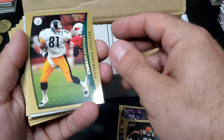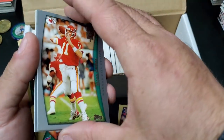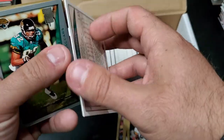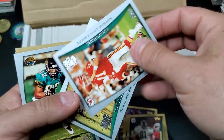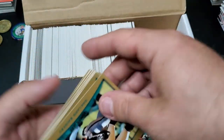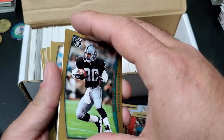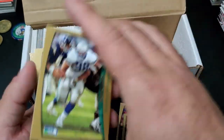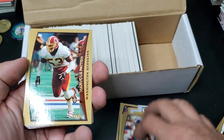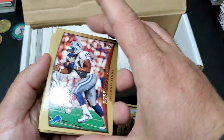Darnay Scott. Charles Johnson. Elvis Grbac. Come on. It's Napoleon Kaufman, but they don't want to. There they go. They didn't want to separate there. Jimmy Smith. Good player. James Jett, Rob Johnson, Desmond Howard, Jay Graham, Sam Adams, Kimball Anders, Terrence Shaw, Patton, Robert Porcher.